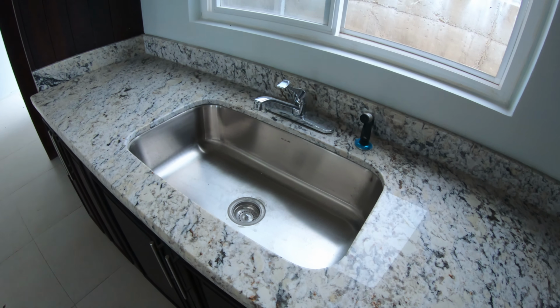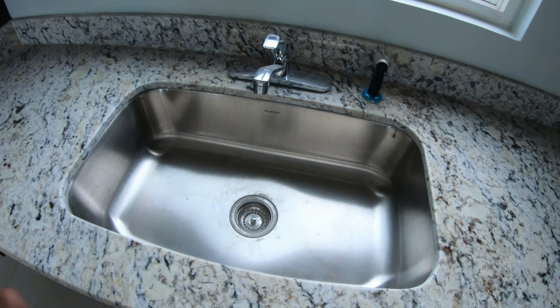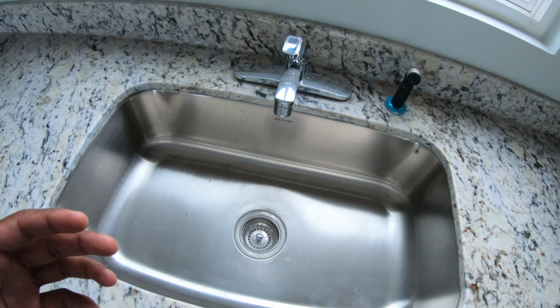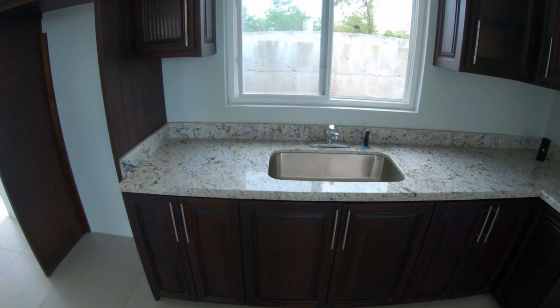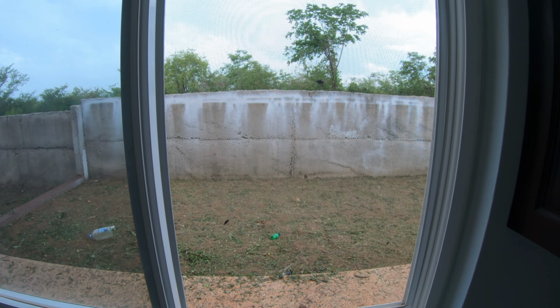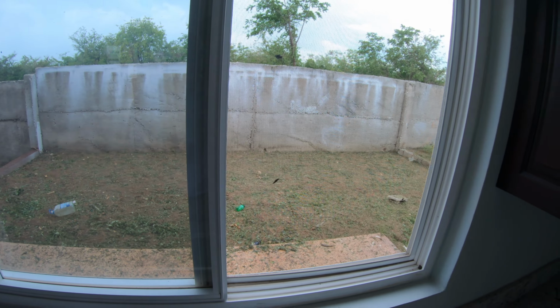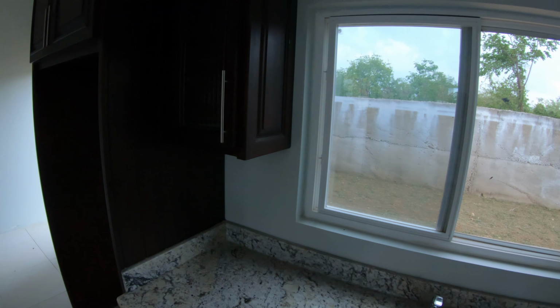And moving along, here's this nice deep sink, ready to wash those big pots and pans that you'll be keeping in all of this cabinet space in this home. There's also a very sizable window to view the back. Whilst you're cooking, the kids are in the backyard playing, you can keep an eye on them.